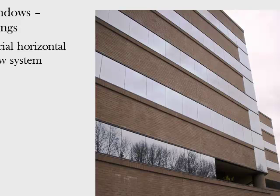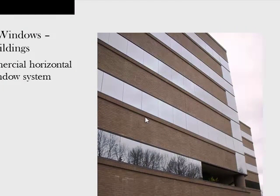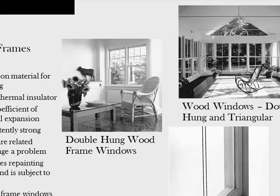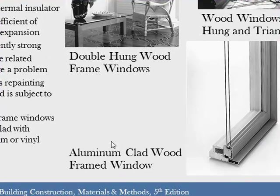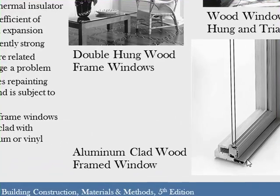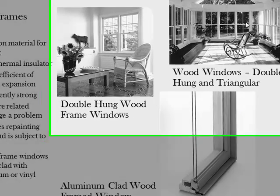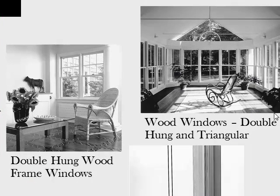Here's a building with what's called a strip window system, where it's basically just fixed glazing on a ribbon window like we saw in the last chapter. And then you've got the frame that holds the window. Double hung wood window frames, that's what this picture is right here. This is an aluminum clad wood framed window. Half of it's wood, half of it's aluminum. And then here are wood windows and double hung, different configurations.